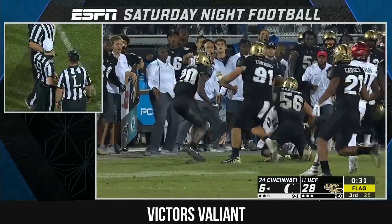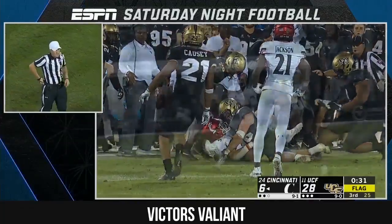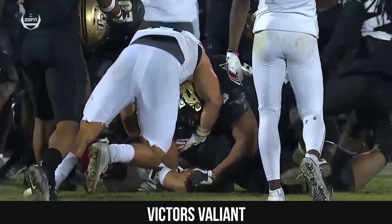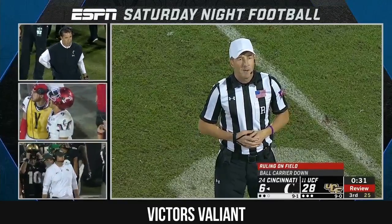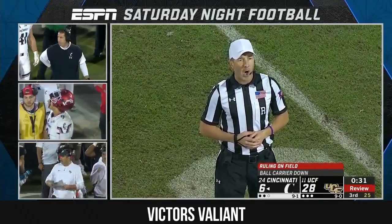You're right. He wasn't thinking of sliding. He was trying to pick up that first down. You admire the toughness again of the quarterback on a third and long, but wow. After review, the ruling on the field has changed. The offensive player fumbled the ball, and it was recovered by UCF. Oh. And the UCF ball.